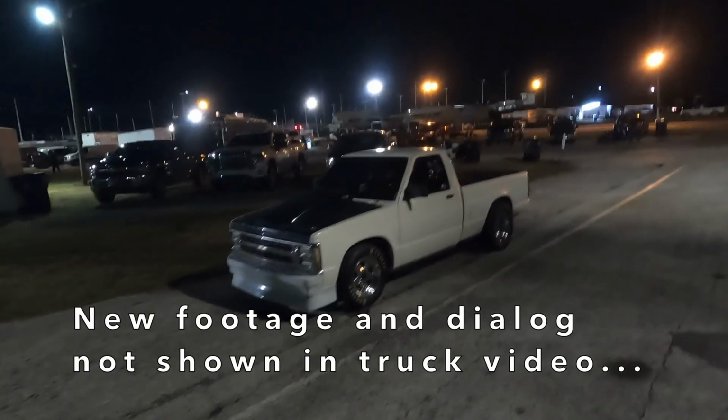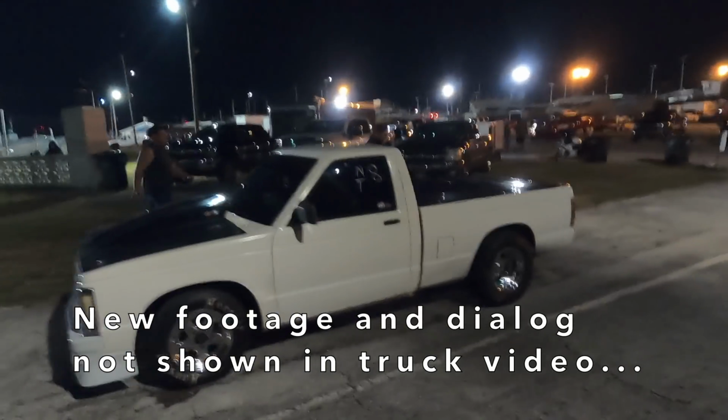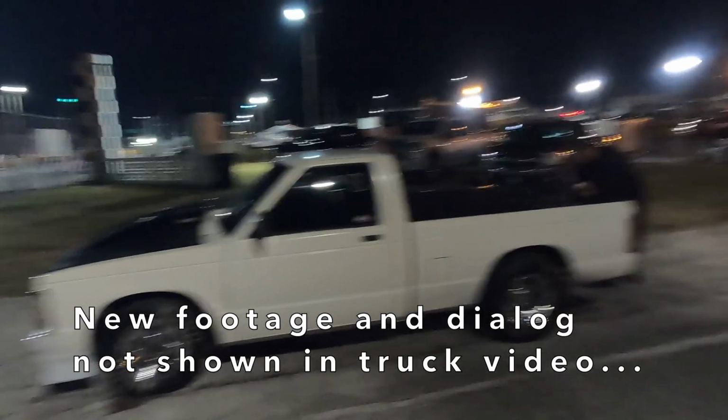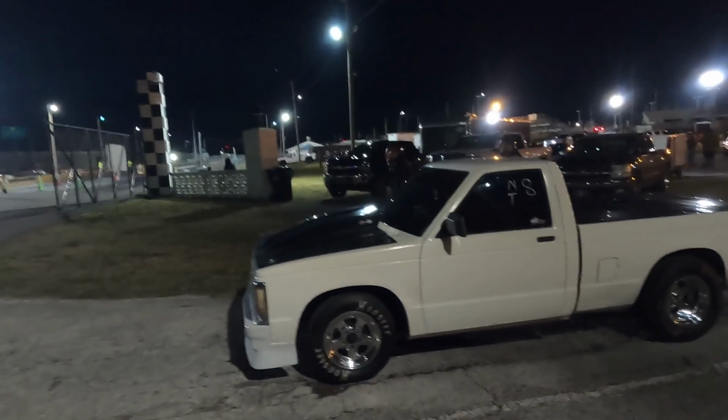This Nitrous S10 took the $100 prize last time it was out here. And sure enough, they're giving away another $100 tonight for the fastest truck. It's a good chance this truck will take it. Not a ton of trucks out here tonight. Looks like we have the same number of trucks as we have 69 Camaros.